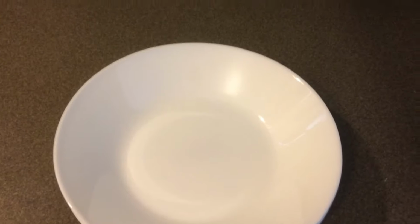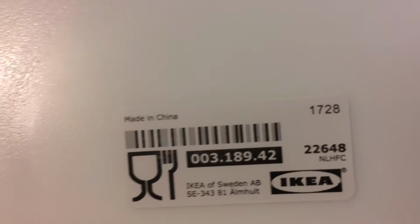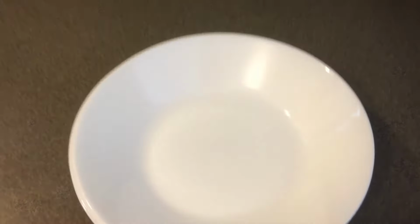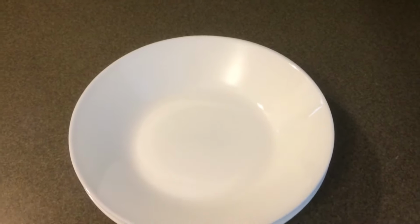We also picked up this plastic dish washing brush. It is curved and they had many different colors, but we chose the black. And this particular brush was only 49 cents. And last but not least, we bought five of these awesome bowls. And the receipt calls this particular brand Oftast, O-F-T-A-S-T, and these wonderful dishes were only 79 cents, and since we purchased five of them, our total came to $3.95 for five.